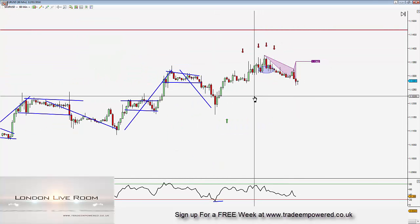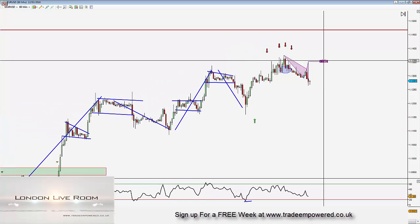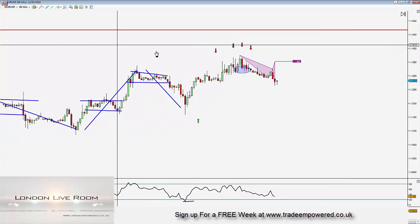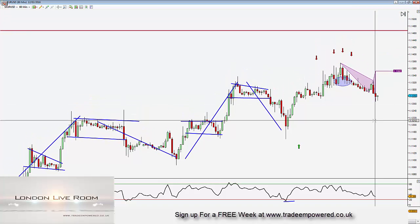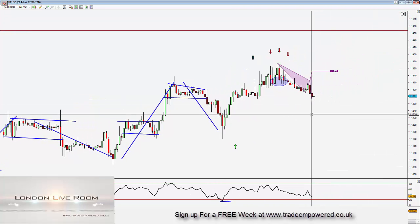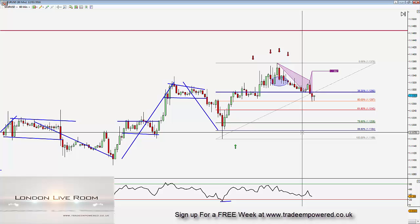IPDE. We do the same analysis again. If we pull back, where is the optimum area to get involved in buying the market up? Well, let's go through the process. Let's bring in Fibonacci retracement.